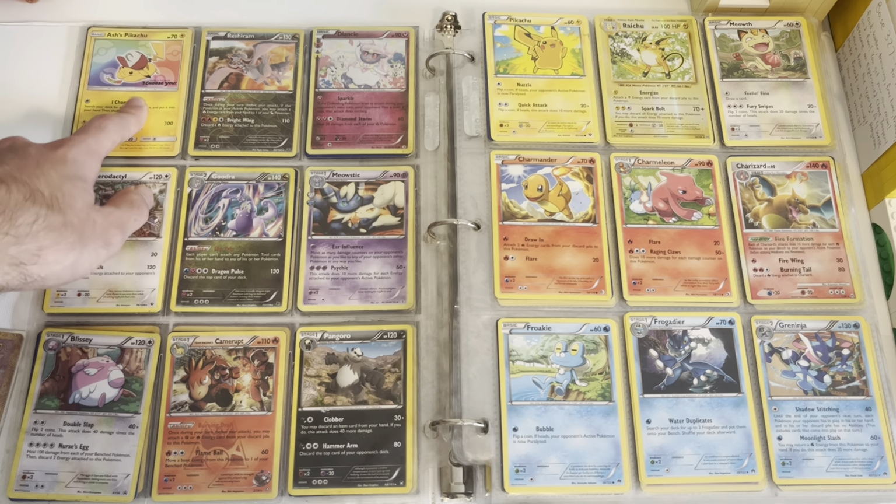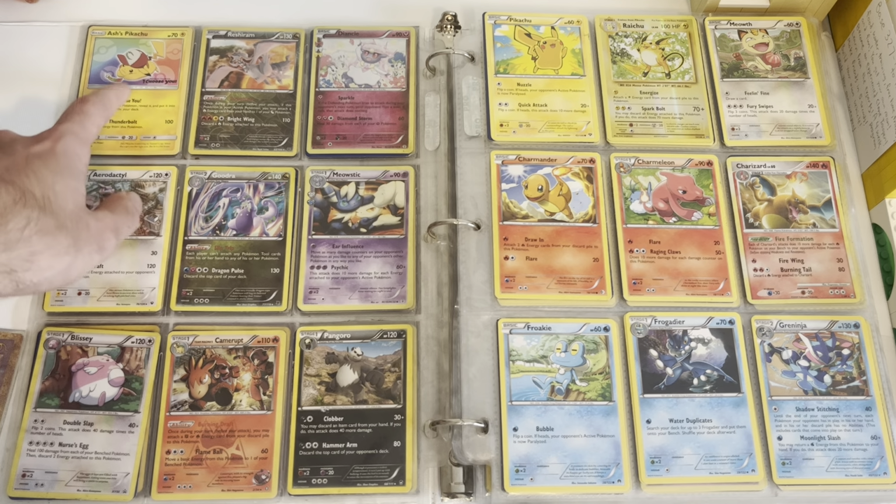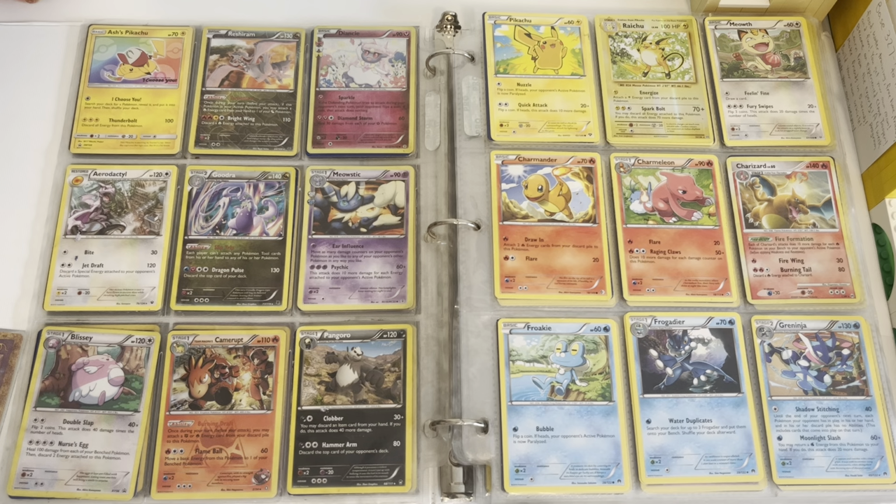We have Ash's Pikachu, which was given to me very recently by a friend, and he had an extra one. He gave it to me. It's a promotional card. I believe it was the Pokemon movie I Choose You, and if you went to that movie, you would actually get this card, and that's the only way you can really get it, and it's actually really expensive.